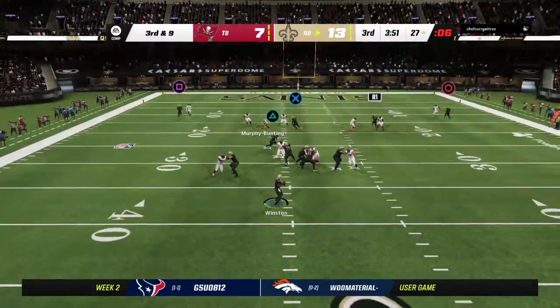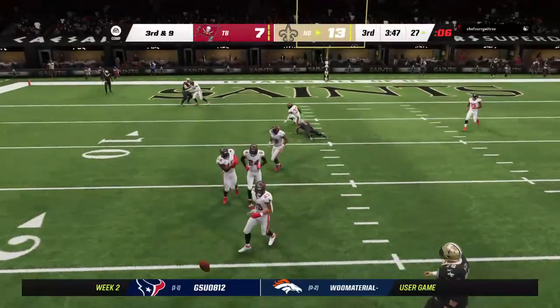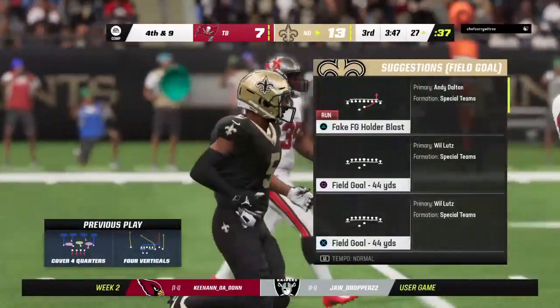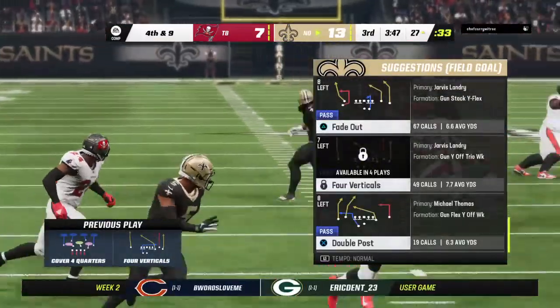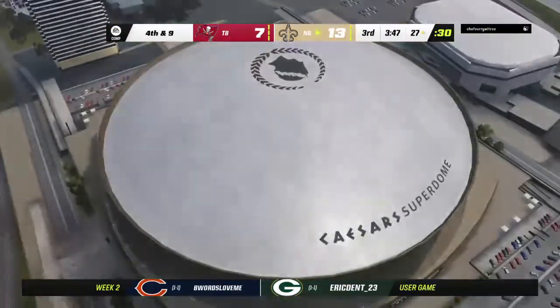Now Winston. And that's going to be incomplete. The coverage too good there. The contact popped the ball free, and it's 4th down. To give you an idea of how accurate he's been throwing the football, we're in the second half. That's just his 2nd incompletion.